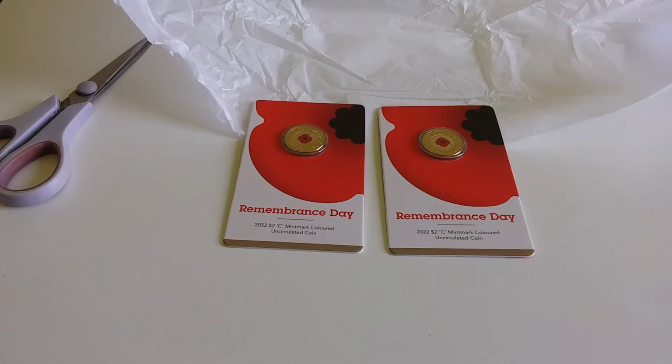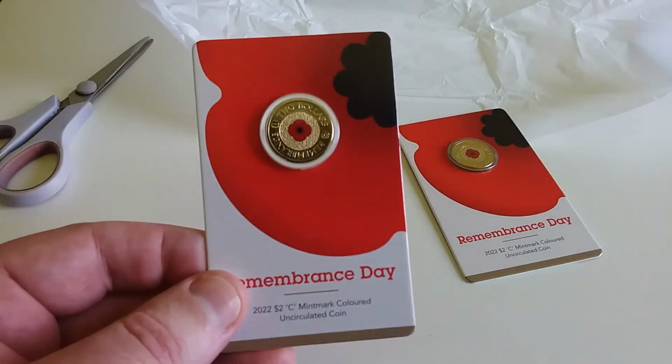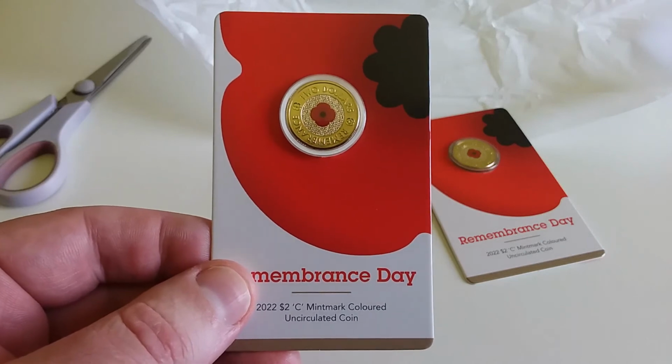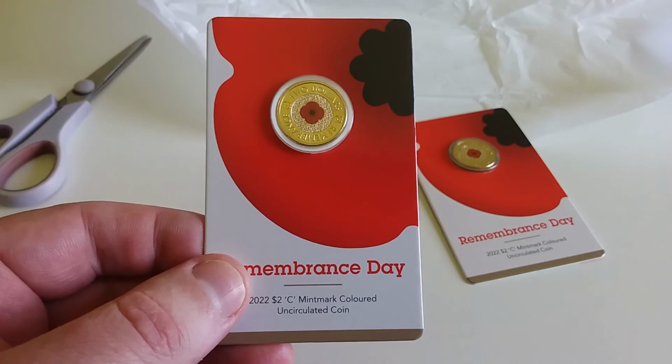Yeah, let me know. I think Purple Penny prioritize people that purchase regularly from them. So those people were ahead of the queue for these poppies. So I think that was a good idea, and I think the Royal Australian Mint should also do that.